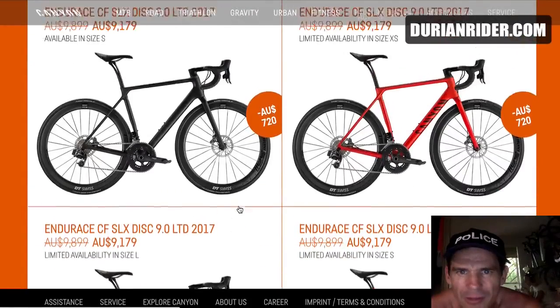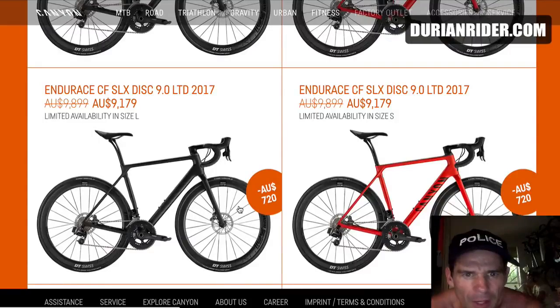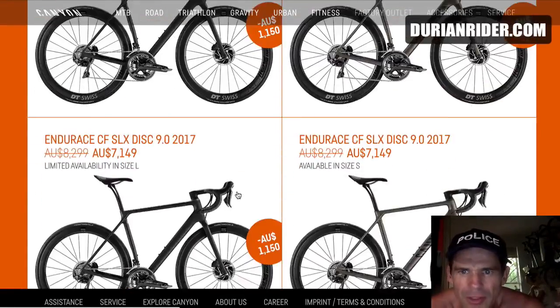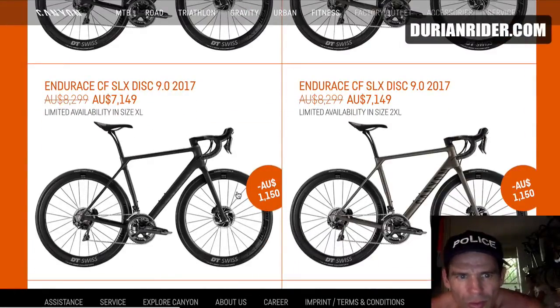There's a lot of bikes in the closeout, isn't there? There's a lot of deals. The E-Tap, I'm a fan of the E-Tap. So yeah, it depends what sort of options you want. There's some good deals going out there. I'm not sure how long the shipping takes, but again, what sort of bike do you want? What sort of riding do you want to do?